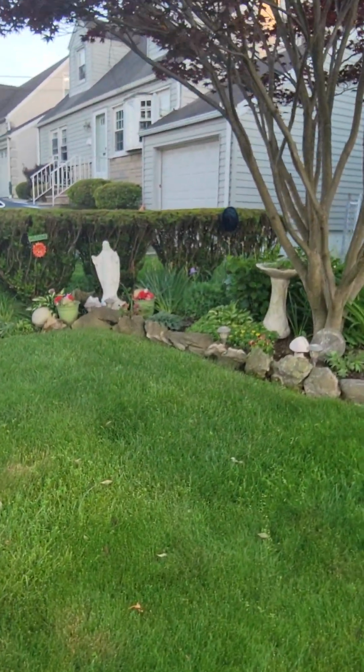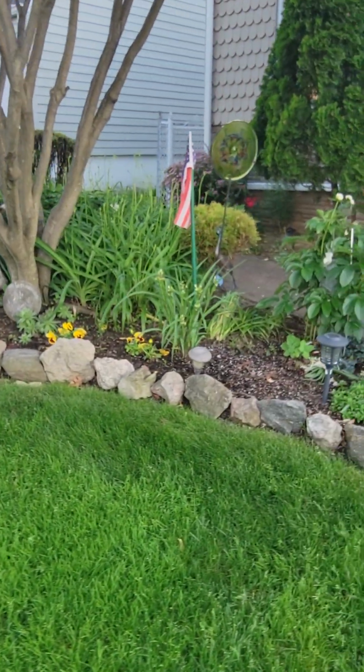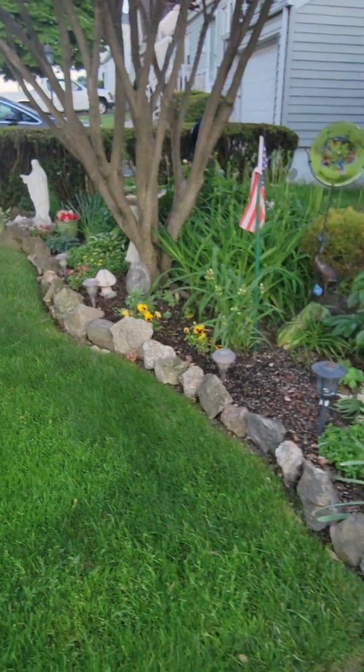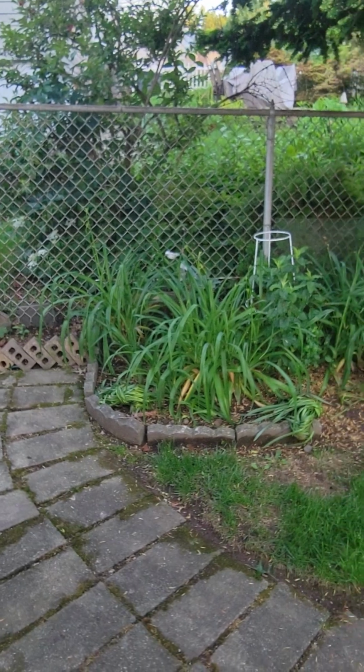All of these rocks here were placed by her, which she got from the woods behind her house. It's not like she went to Home Depot to get this. And then her backyard is all these great plantings. This is like a fig tree or something. All these beautiful plantings.